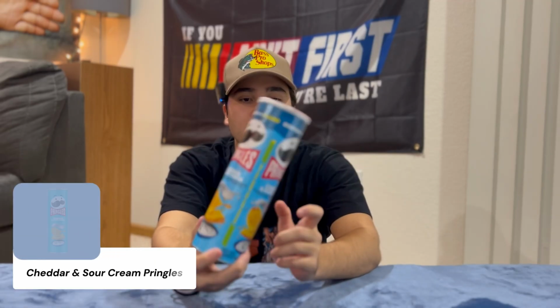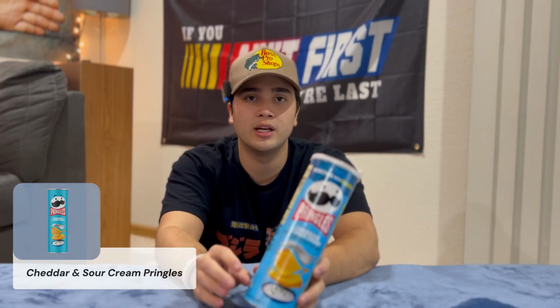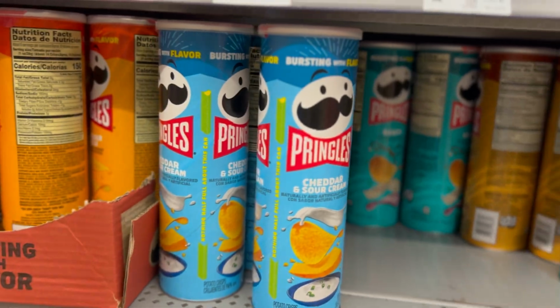Would buy again. Now for my 5th item, cheddar and sour cream Pringles. I just recently got put onto the cheddar and sour cream ones. I always was a just sour cream Pringle type of guy, or a barbecue or a plain Pringle, but I tried these recently and I thought they were pretty good, so I added them to my cart. Let's see what the 1-star reviews are for the cheddar and sour cream Pringles.